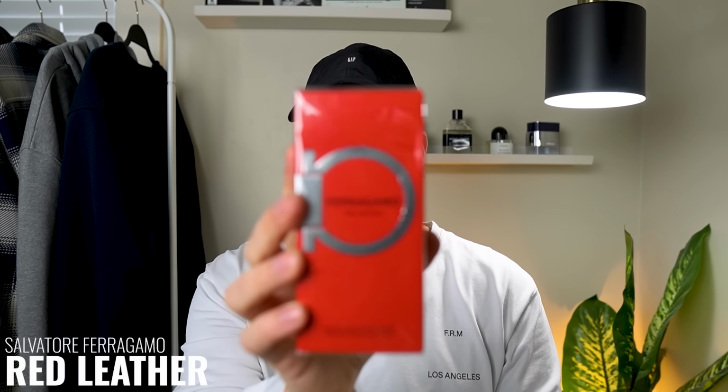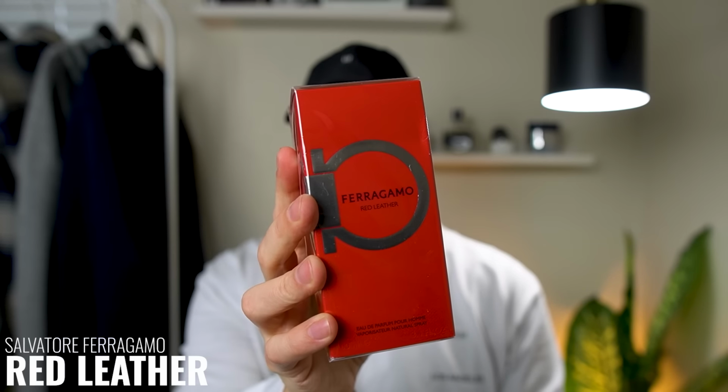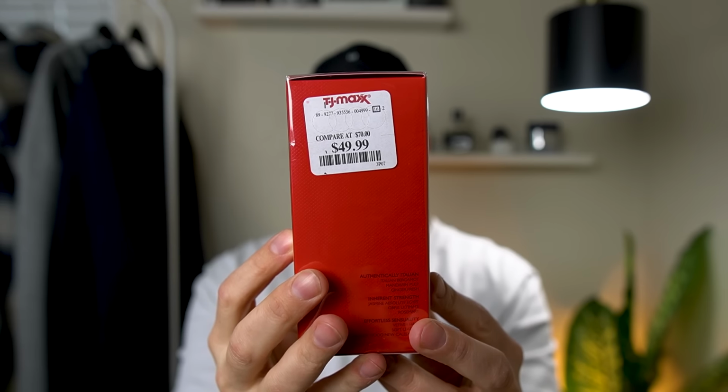The scent we are talking about is none other than Salvatore Ferragamo's Red Leather. And this is the 100 ml bottle. I ended up paying $49.99.